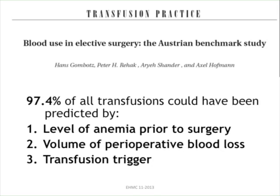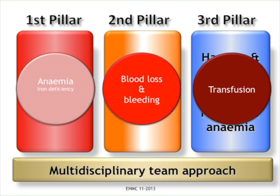So knowing this leads us to the strategic response for each of these independent predictors, which is the optimization of red cells, and you undo the first independent predictor. You minimize blood loss and bleeding with a whole armamentarium of possible hemostasiological surgical tools and techniques, and you can harness and optimize the physiological tolerance to anemia.